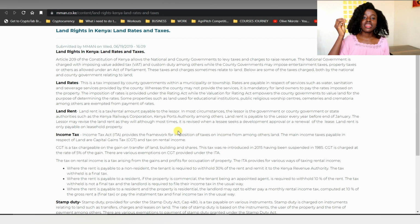So a land rate is paid to the county, and this is mainly because of the maintenance of that area, while a land rent is actually a tax imposed that is paid to the lessor.